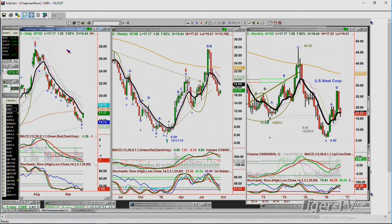Number two is within the context of the market. Friday, I'm going to come back to U.S. Steel right now, which is the symbol X. I'll talk about it. I've also got a caller waiting. Let me just do this because it's really important.